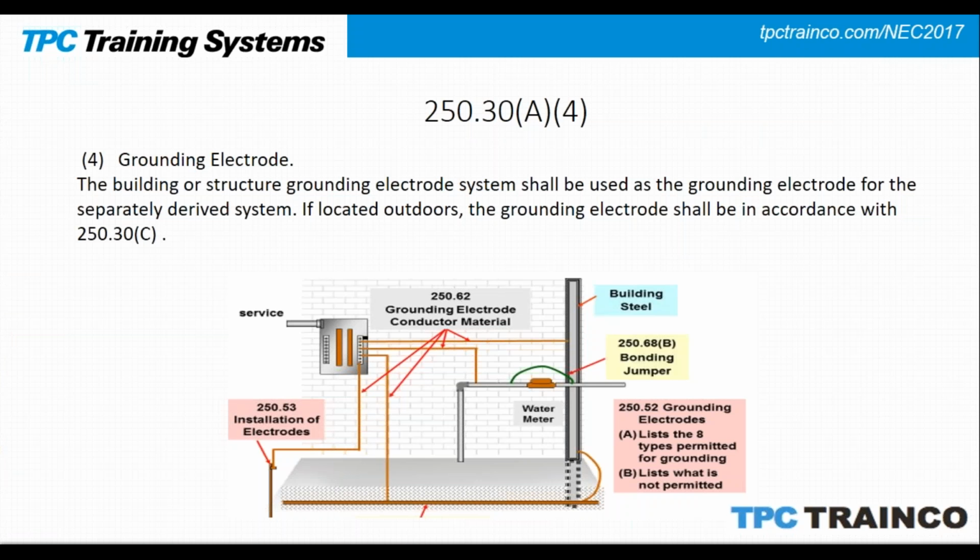In 250.30(A), they're telling us that the grounding electrode system shall be used for a separately derived system. So if that separately derived system is outdoors, let's give an example. Let's say we have a generator, and our transfer switch is a four-pole transfer switch, so that we are transferring phase A, B, C, plus our neutral conductor, and there is no direct electrical connection between one source and another source, in this case, between the generator and the utility.